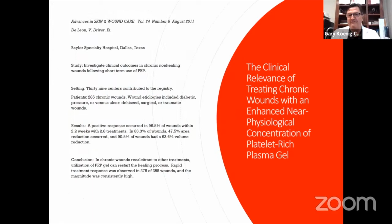So the clinical relevance of treating chronic wounds with a nearly enhanced concentration of platelet-rich plasma. So this was in the advances of skin and wound care. The study they used for chronic non-healing wounds, 39 centers contributed to this registry. They had 285 chronic wounds. The wound etiologies included diabetic, pressure, venous ulcers, disease, surgical or traumatic wounds.